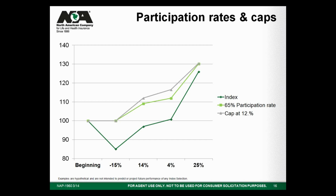The following year shows just a modest growth of 4%. So the 65% participation rate gets 2.6, and of course the cap rate gets the full 4. The final year shows a big jump of 25%. So the 65% participation rate gets credited 16.25 that year, while the cap rate hits its limit of 12, so it just gets the 12. Of course, the index gets the full 25.